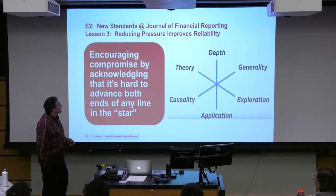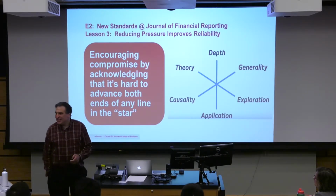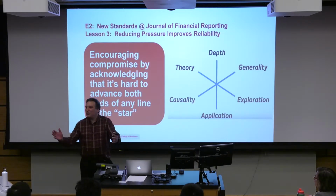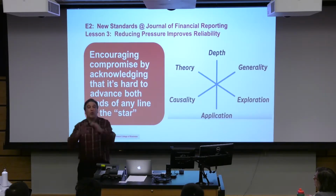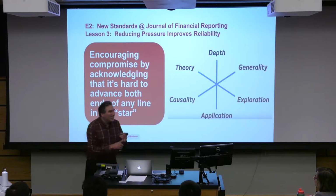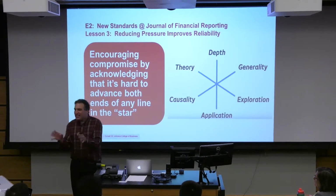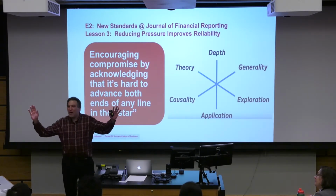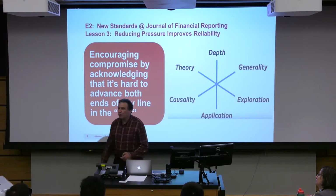Lesson three from reporting science is that if you reduce pressure on performance, your reports become more reliable. There's less incentive to game the system. The usual editor of a top journal is saying, we want you to do everything. We want you to test a really interesting, well-developed, well-specified theory. Oh, and teach us something new. Right? Explore new data. We want you to identify causality, nail it down rigorously. Oh, but it has to generalize everywhere. And we want deep ideas that we can immediately apply to practice. Okay, so we're saying, do a couple of those. That's enough for us. It reduces the pressure to overclaim. We think it'll result in more reliable statements.